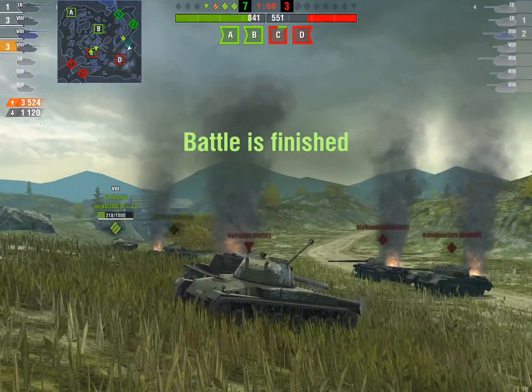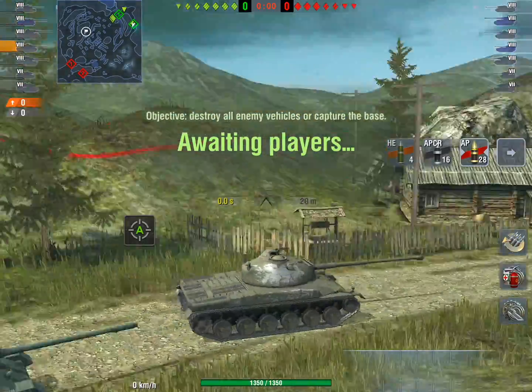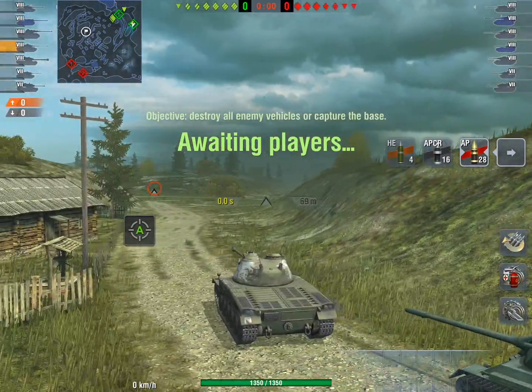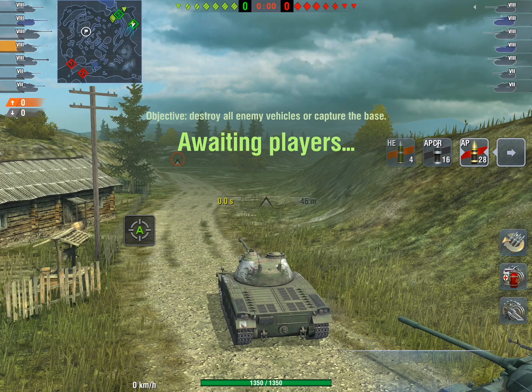Now, you saw the tank driven to within an inch of its life there. That was a very, very nice game by Help, I'm a Bug, 3.5K on Canal. What about if we have another Canal map from another dude, which is a mastery in the Pz.58 Mutz? Let's have a look. And I thought this one was very funny, that it's the same spawn, it's the same map, and they came in at nearly identically the same time. So I had to put them in there.